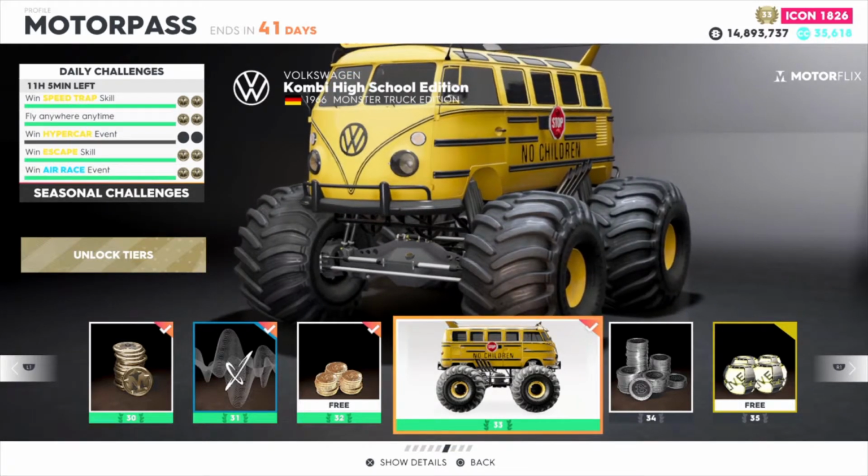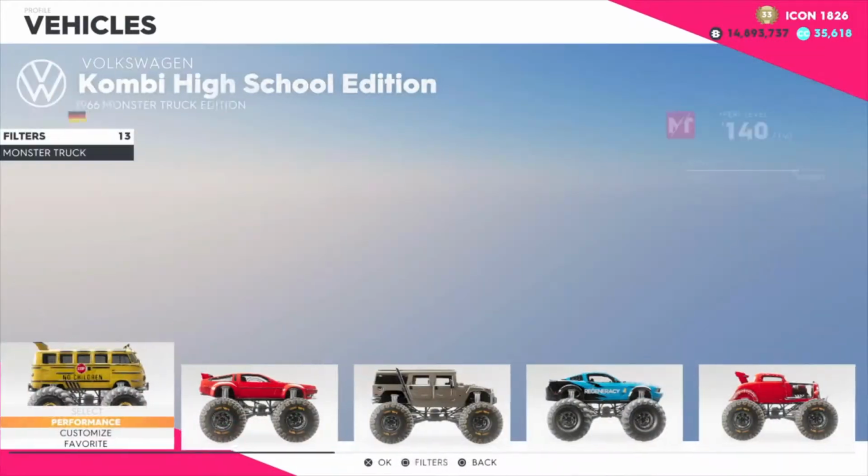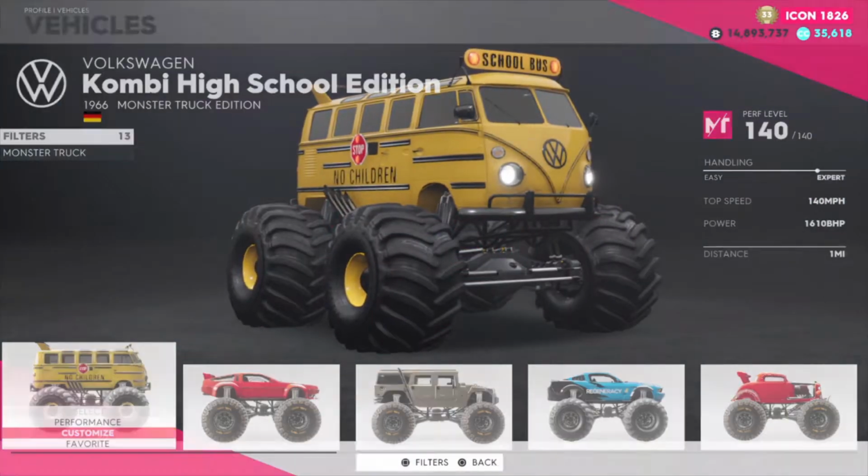So I'm going to test out a little bit, a top speed run. I'm actually going to use it in one of the stunt events to see how it does. Anyway, let's go take a look at the customization, if there is any.